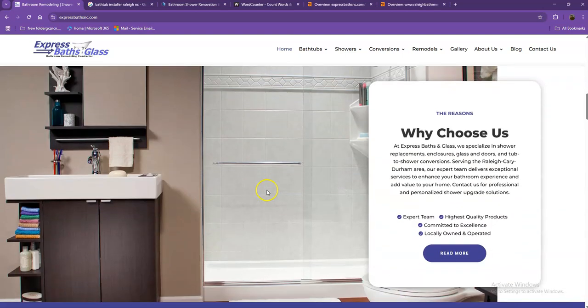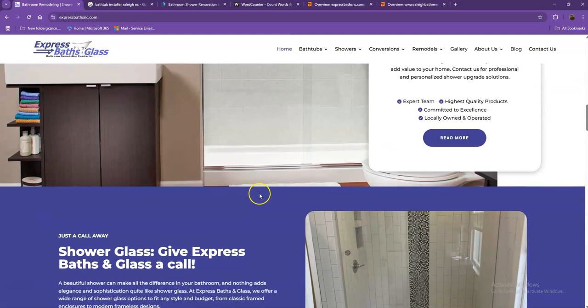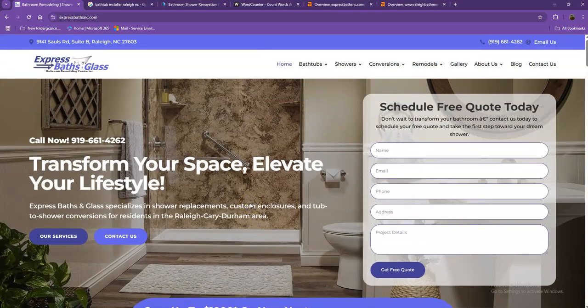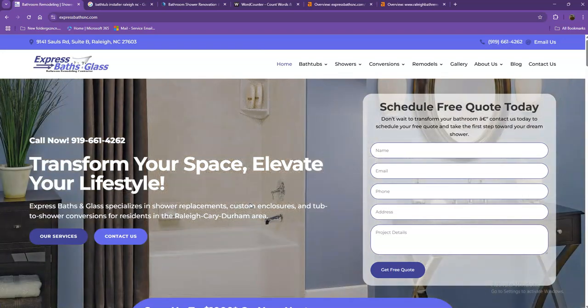For some reason, it seems like we're not able to copy and paste any of the words on your website, but as long as you have 1,500 words or more, that means your website is being considered by Google as a trustworthy website.